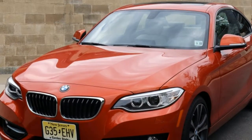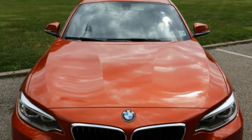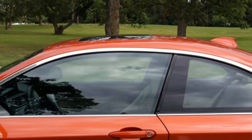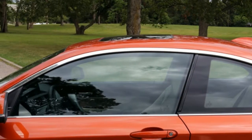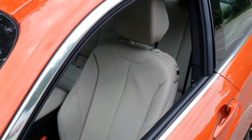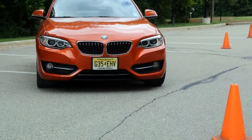But maybe the entry-level BMW 230i isn't meant for sports car people. If you just want a comfortable ride, good power, and stylish looks, it does the job admirably. But if you need something more lively, make sure you pick out the performance options, or maybe consider something else.